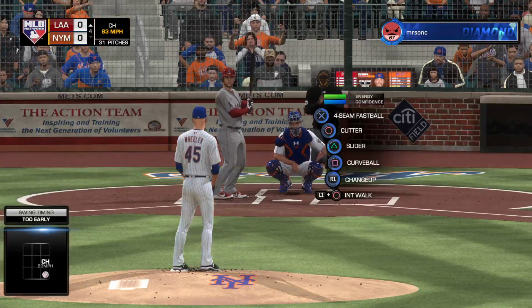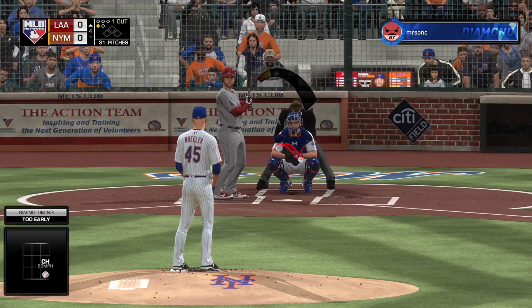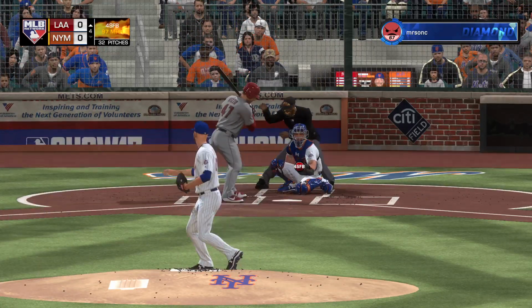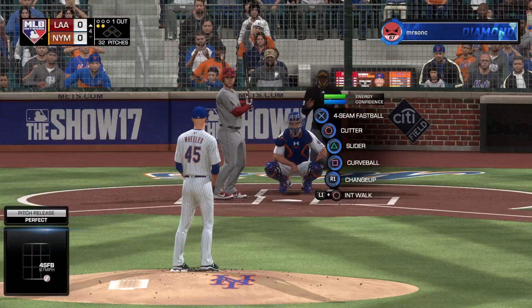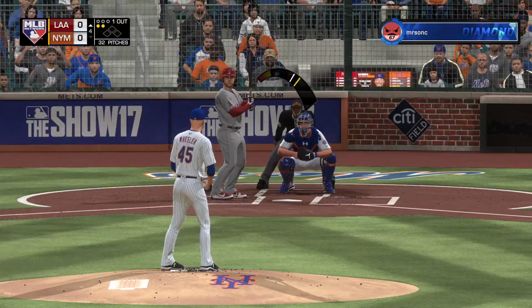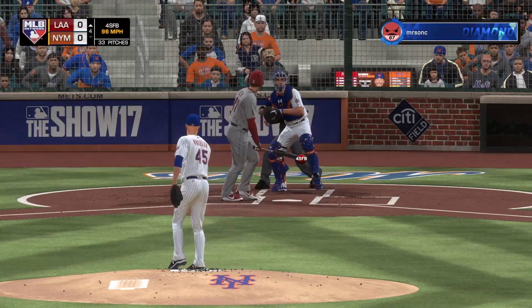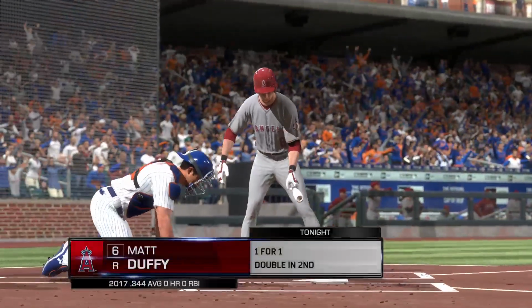Good off-speed pitch had him out in front for strike 1. Still all zeros in the run column here in the 4th inning. Dan, does this continue, or does somebody score here? I think this continues for a while, Matt. Both of these pitchers are throwing very well, throwing strikes, having good command of their off-speed pitches. This is going to be one of those low-scoring affairs.